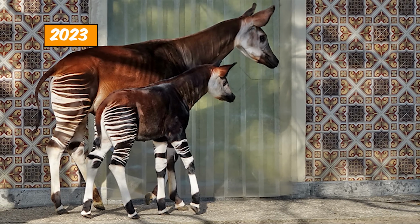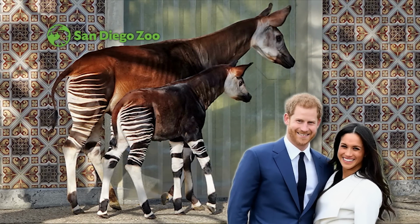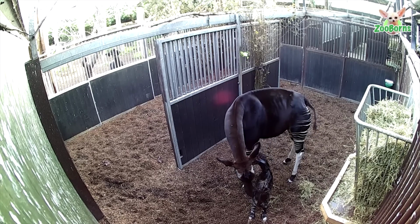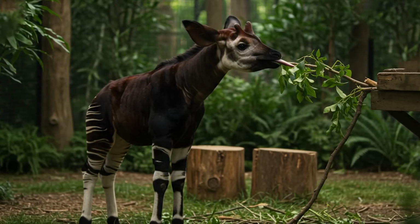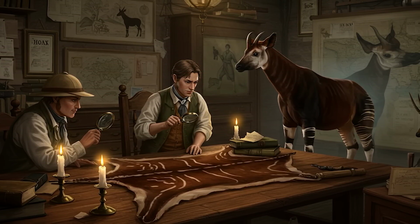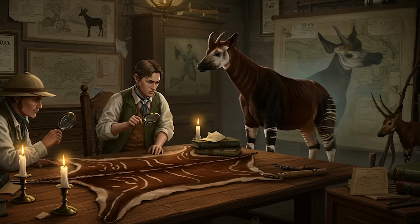In 2023, Prince Harry and Meghan Markle visited the San Diego Zoo's okapi calf, Kaibo, during a climate awareness tour. The zoo's live okapi cam, launched in 2024, racked up 10 million views in a month as fans watched Kaibo use his giraffe-like tongue to strip leaves off branches. Okapis were nicknamed African unicorns because explorers in the 1800s thought they were myths. Skins sent to Europe were dismissed as hoaxes until 1901.